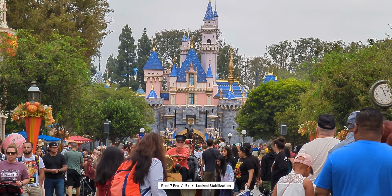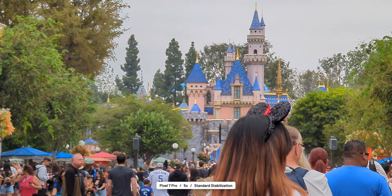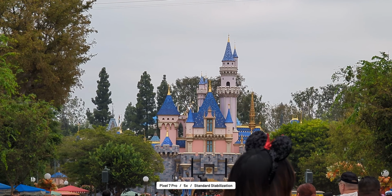I was very impressed. The standard stabilization is pretty good too, but as you can see here, it jerks around a little bit as I'm actually walking and stepping, and it's translating to the movement of the camera. Oh, and yes, the front-facing camera does do 4K video recording, but I will take this moment to also say that you can check out my other video that should be coming out today regarding this right here.